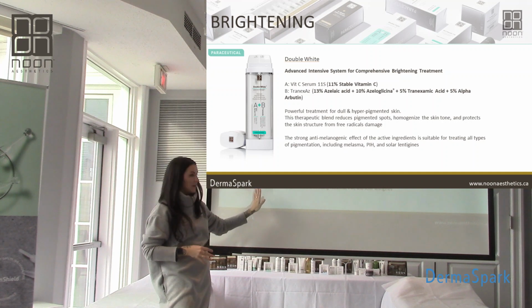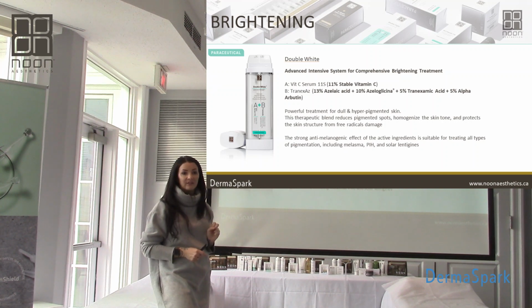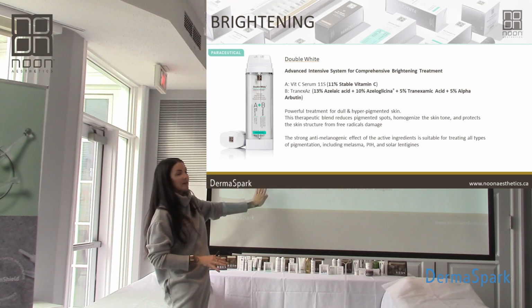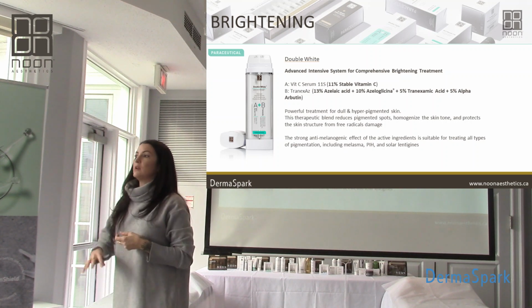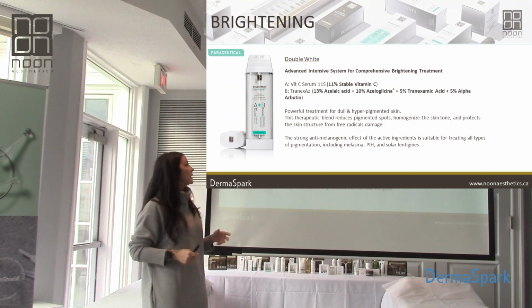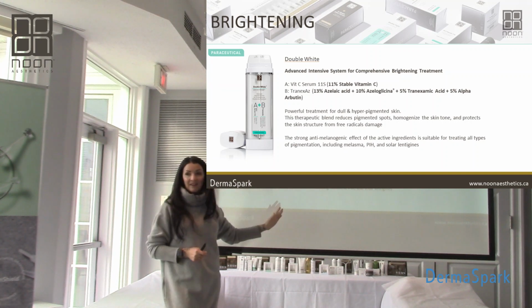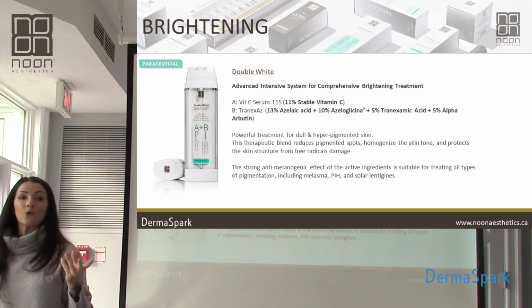Chamber A goes on first, and chamber A is going to have your Vit C11S serum. I already talked about that, so I'm not gonna go over it again, but that goes on the skin first. That vitamin C is gonna help break up the hyperpigmentation, be a tyrosinase inhibitor. Those are all the things that we want a vitamin C to do. Chamber B is gonna be our Tran-X-AZ solution or cream.